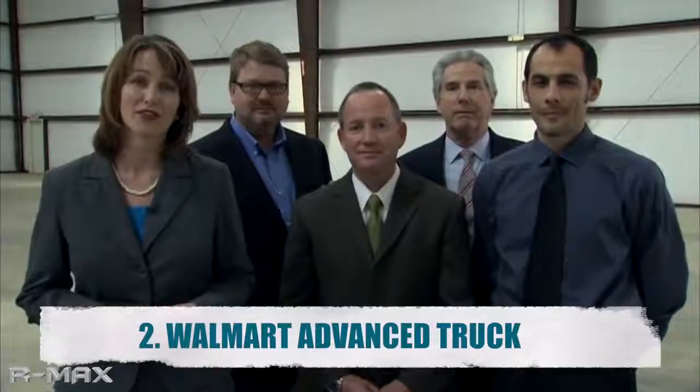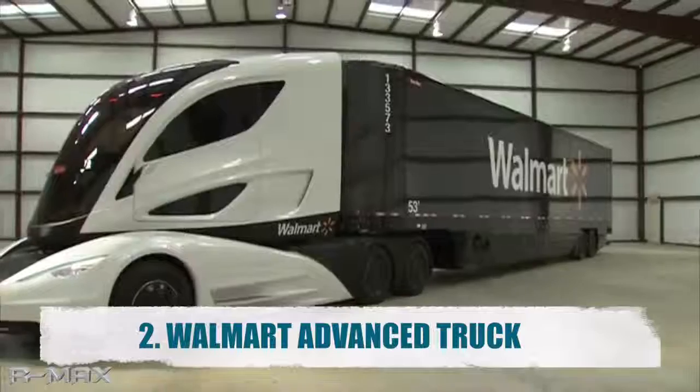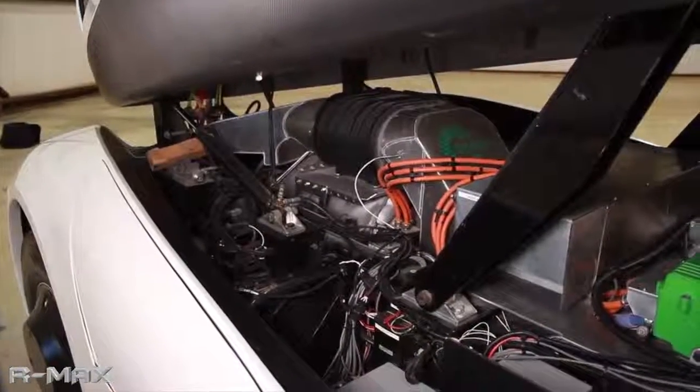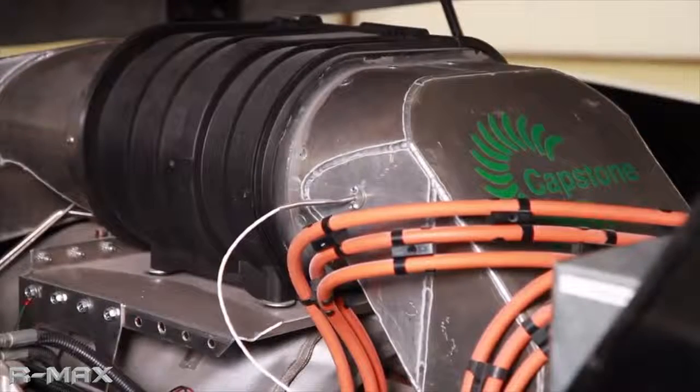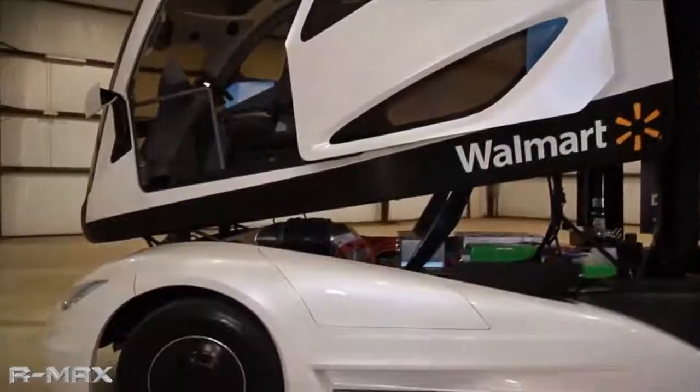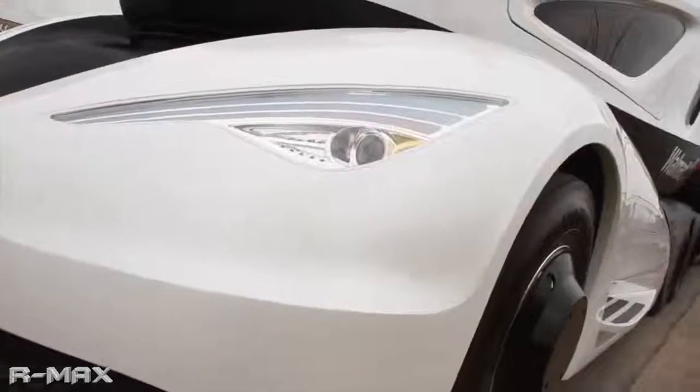And so here today, for the first time publicly, Walmart's advanced vehicle experience. What you're seeing in the video is the powertrain, which is made up of a microturbine, a battery storage system, and an electric motor.